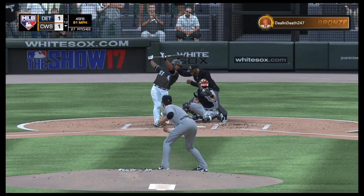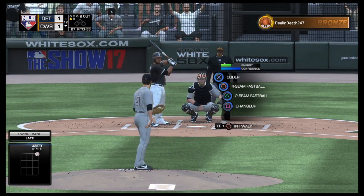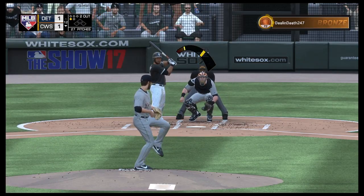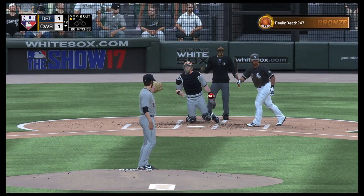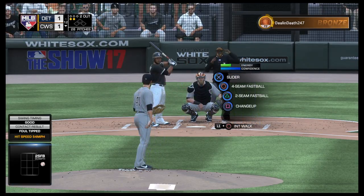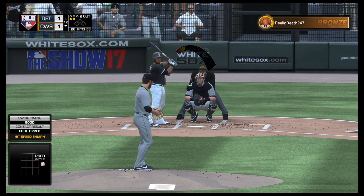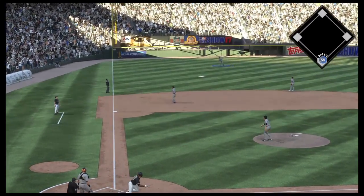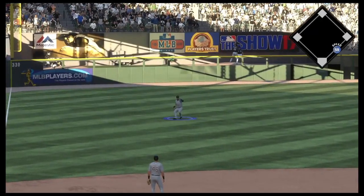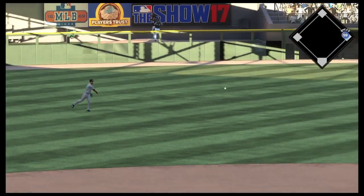Here it comes. Melky Cabrera is in with 2 away here as this one is swung on and missed for the first strike. Over towards the dugout, but this one will get into the stands. On its way, the 0-2 pitch. This one's flared out toward left. And that'll get down for a base hit.